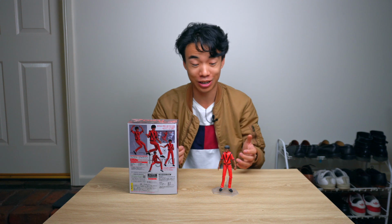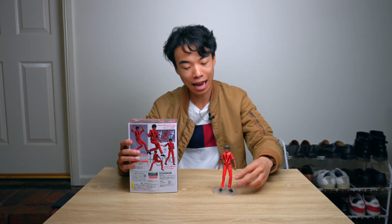I put it on the shelf, and it looks great. However, I just want to shed some light on this Figma Max Factory X Masaki Apsi action figure series. And this one is the Michael Jackson Thriller figure.